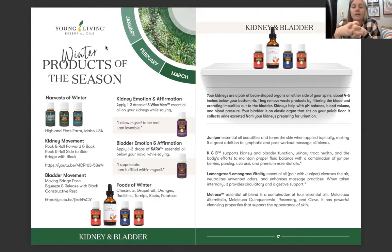So you'll see in the booklet, we also have some affirmations for each organ and an oil. And I love this because our emotions take such a physical toll on our bodies, emotions that we're not dealing with, that we're suppressing. And so it's important as we look to our physical health that we keep our emotional health in mind as well.